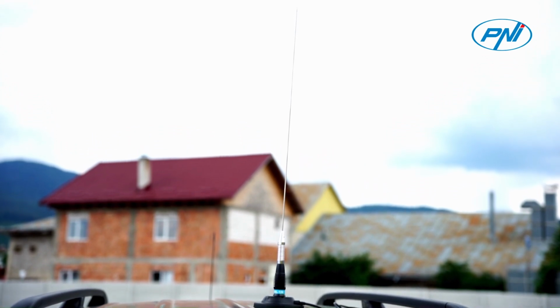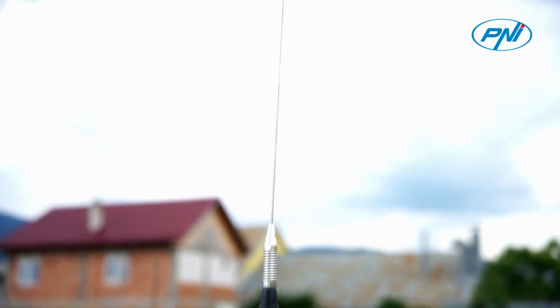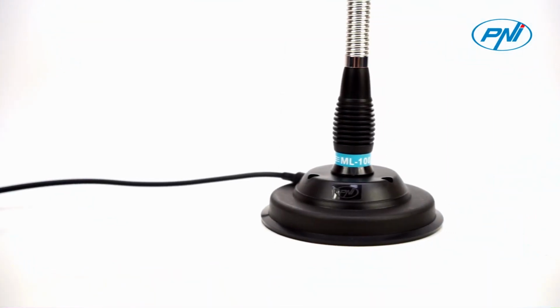Antenna length is a very important factor that can influence the communication distance. Thus, the longer the antenna, the longer the range. The PNI ML100 antenna has a length of 110 cm, magnetic base included.